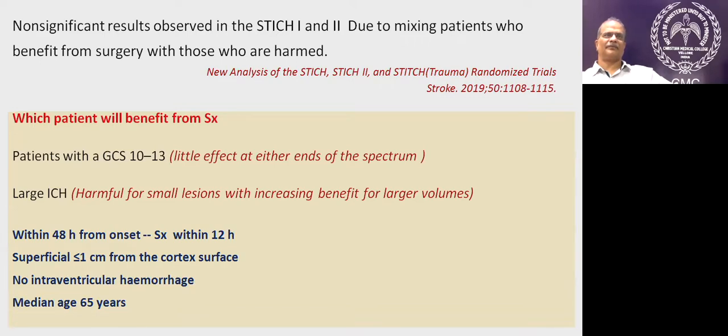Second thing is, if you do surgery for small lesions, it's not going to benefit. You have to have a large volume lesion, at least 30 to 35 ml. And you have to do surgery early, within 48 hours of onset. And the best result will be for those patients who have a superficial bleed, less than 1 centimeter from the surface, with no intraventricular hemorrhage, and not too old patients. Median age was 65.